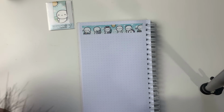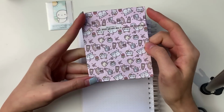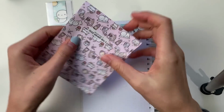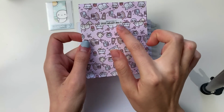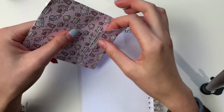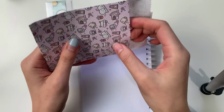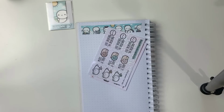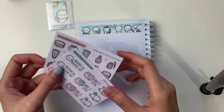Okay, what is day 3? Day 3 is this flat little paper bag, and all of them have a label of when to open it and also the day number. Of course, you don't have to listen to the opening date if you don't want to. All right, so for day number 3, we have 2 items.